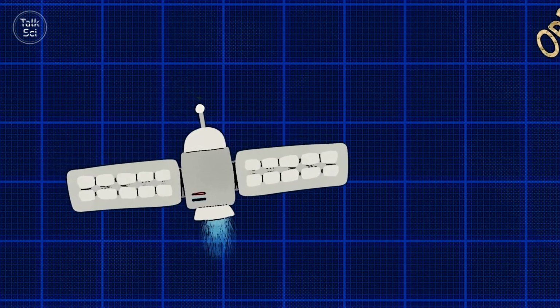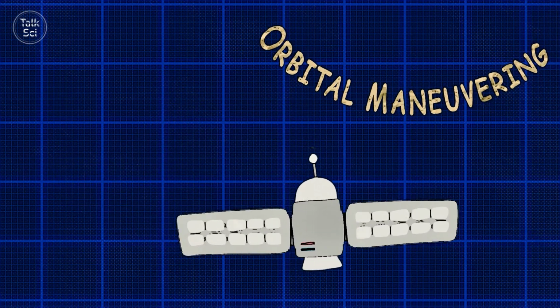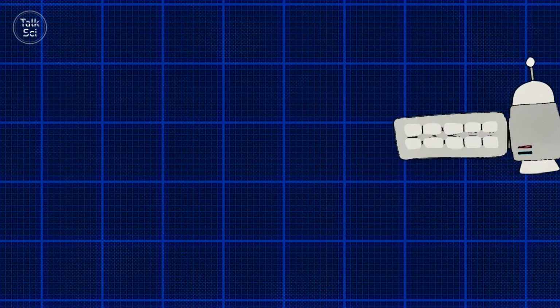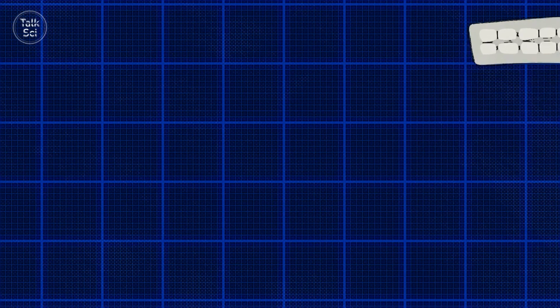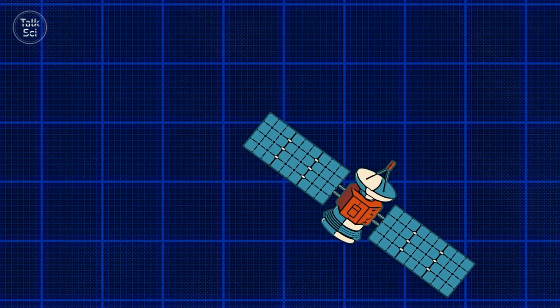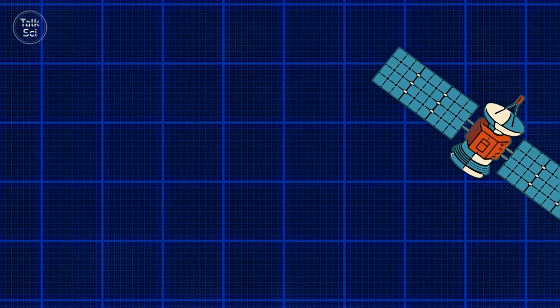In order to keep the spacecraft in the orbit around the Lagrange points, we have to provide a thrust which is called orbital maneuvering. For that reason, there is a less chance of finding a natural object in these Lagrange points. This feature makes L1, L2 and L3 excellent points as parking stations for telescopes and other space probes.